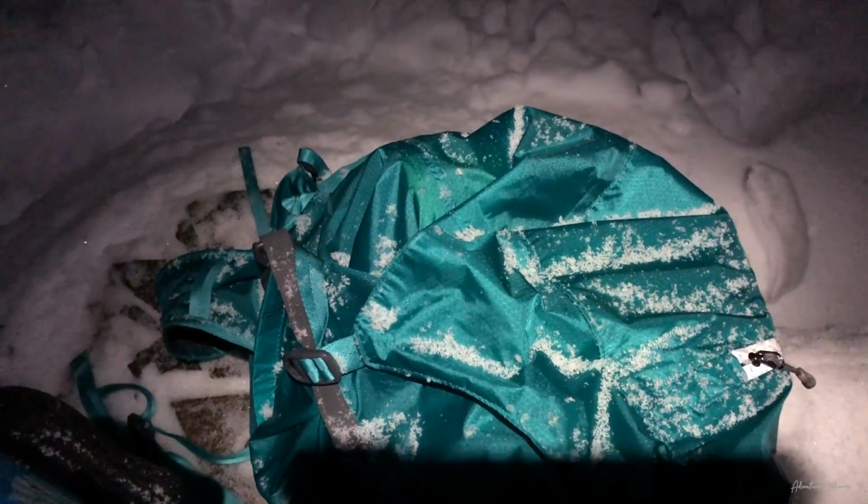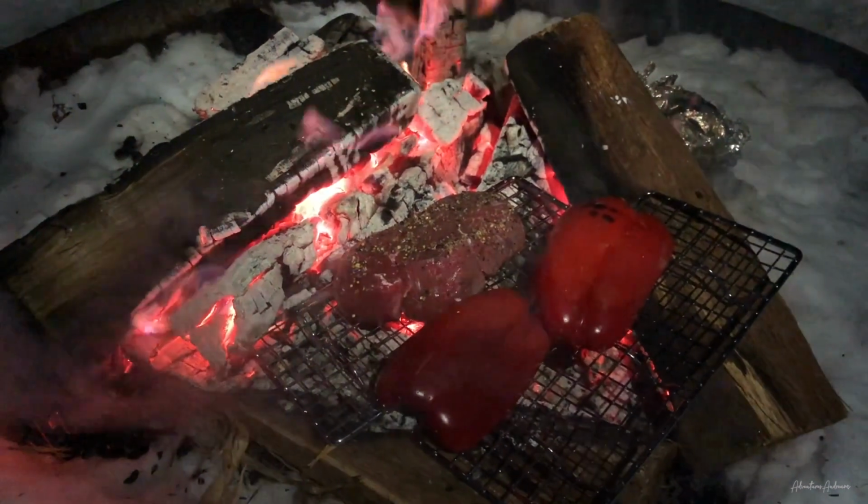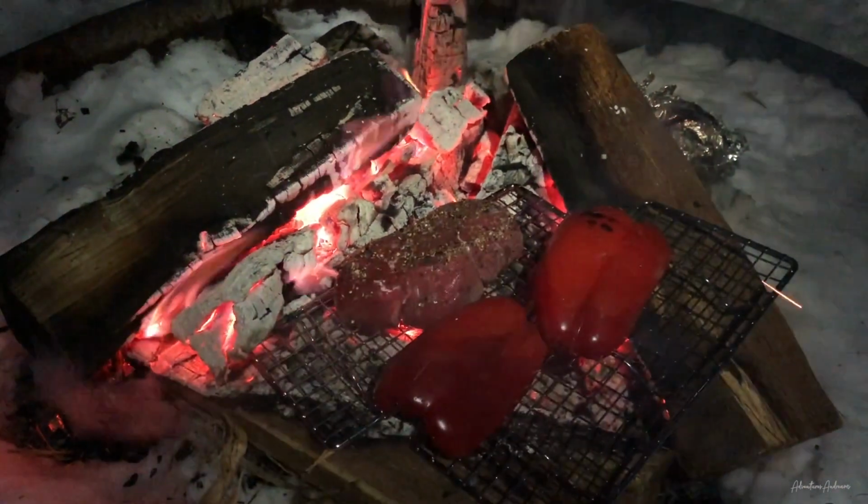Just wanted to show you guys. It's snowing quite a bit again today, this evening I mean. Don't really need the snow right now, but it's not keeping me from cooking, that's for sure.